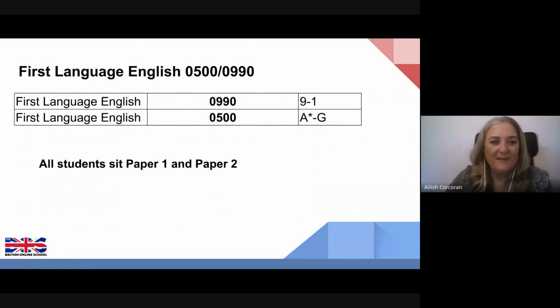Hello. So 9 to 1, you want to apply for the 0990. If you're looking for the A star to G, it's the 0500, which is the code that we use on all of our work at the moment. Everybody sits paper 1 and paper 2. Both paper 1 and paper 2 assess reading and writing skills. Next slide, Danny.